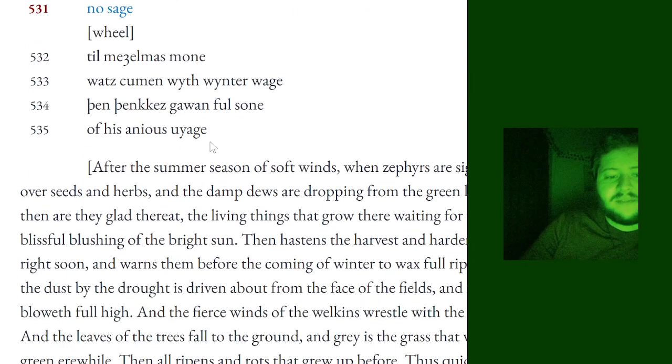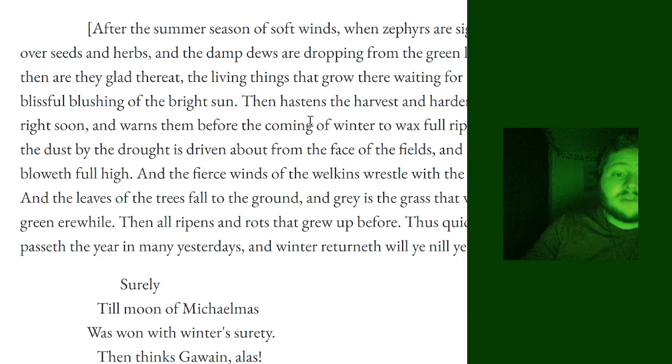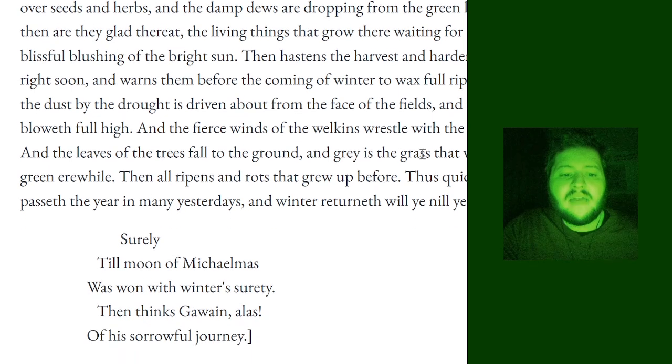Viaja. Sorry, that should be read as viaje. Took me a second to realize that, but yeah. So then we get the summer description, but then after the summer, the winds come in, the seeds, and we get harvest, autumn, and it's warnings for winter, and then we've gotten Michaelmas.